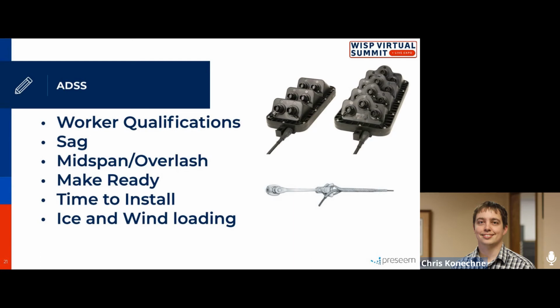And we've seen the cost of this product and various attachments and materials come down dramatically in just the last few years. Some of the downsides are, as we said, that the power company does not have to give you access to that pole space. If you're not the power company or the pole owner, you need to work with them to try to convince them it's a good idea. The other thing that's hard to do is mid-span taps or overlash. It's not to say it can't be done. There are a few manufacturers that do allow that, but you have to build it in up front.